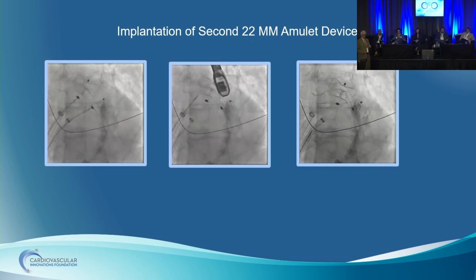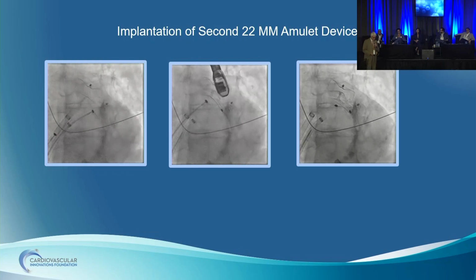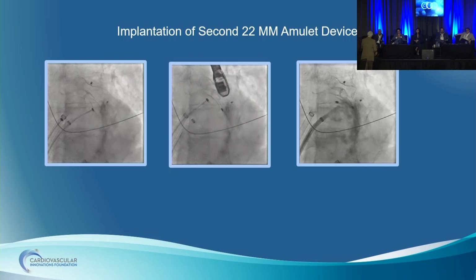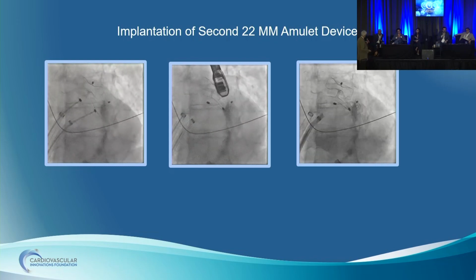And there's your final angiogram on the right panel showing both devices. I don't think you can see a leak angiographically. I think it's a pretty good seal. There was no obstruction of the mitral valve, and the pulmonary veins were clear.